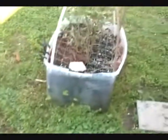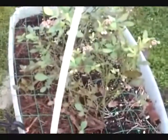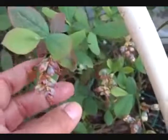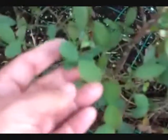Okay. Then there's my blueberry bush. Down here is my little fruit area. I have fruit, and the blueberries are doing really well. Again, this is only my 2nd year trying any of this, so the carpenter's motto is measure twice, cut once.